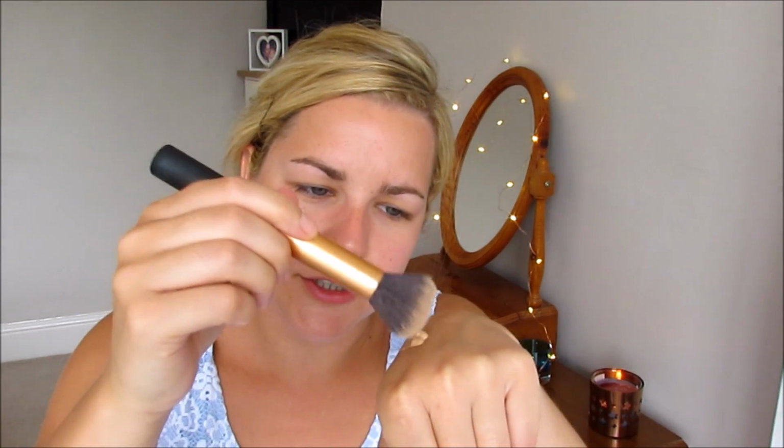So that'll do, and then anything left over my finger I put on the back of my hand, like so, and then I'll pour a little bit out, like so. Then I use a Real Techniques buffing brush, dip it in, and I'll pop it all over my face.